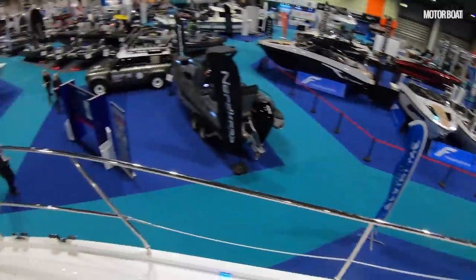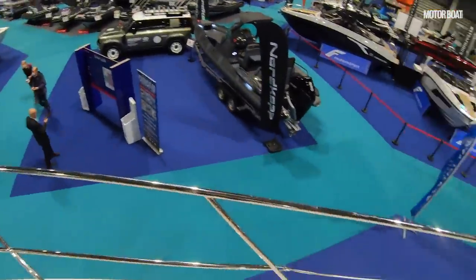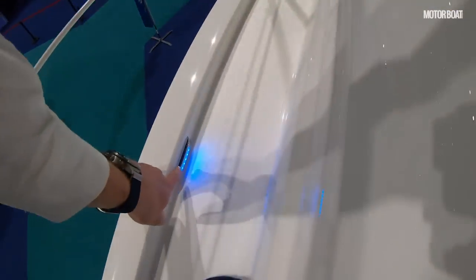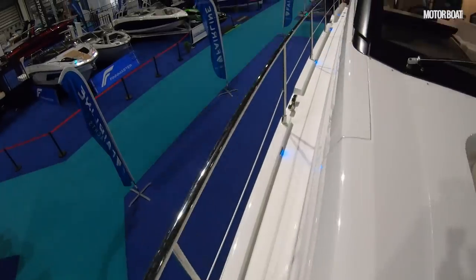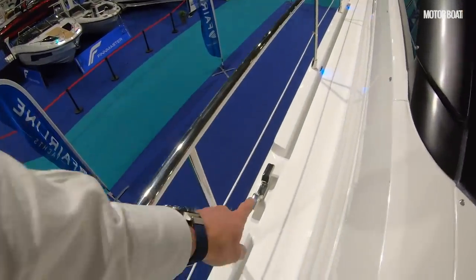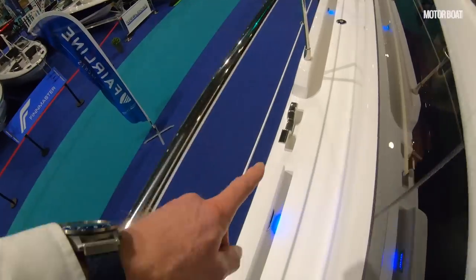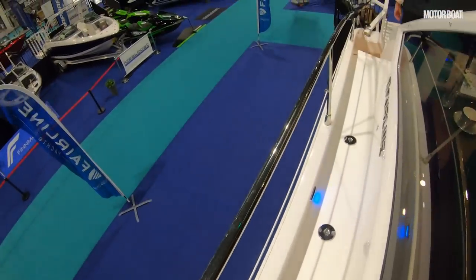So let's just make our way back again along these side decks. See the rather nice little blue LED lighting along there, lights up the side decks. And again, two separate mid cleats, so you've got one here and one here. They really don't skimp on the details.